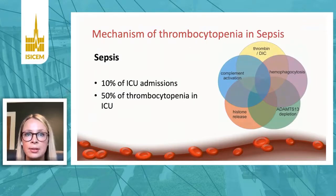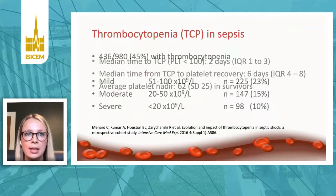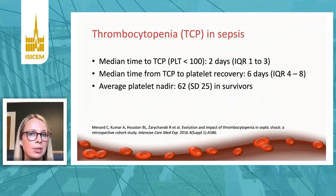Sepsis is a common cause of thrombocytopenia and may result in approximately 50% of thrombocytopenia in the ICU. Colleagues of mine recently completed a retrospective cohort study of thrombocytopenia in sepsis, and they found that nearly 50% of patients were thrombocytopenic. The median time to thrombocytopenia was 2 days, with an average duration of nearly 1 week. In patients who survived, the average nadir was approximately 60.